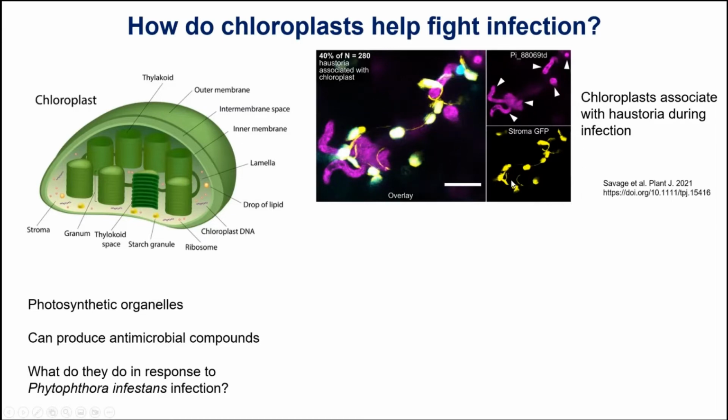what they could actually see was that there seemed to be an association between these haustoria and the chloroplasts. So it's suggesting that as the infection takes place, the chloroplasts are actually brought into contact with the haustoria, and they're coordinating the immune response there.